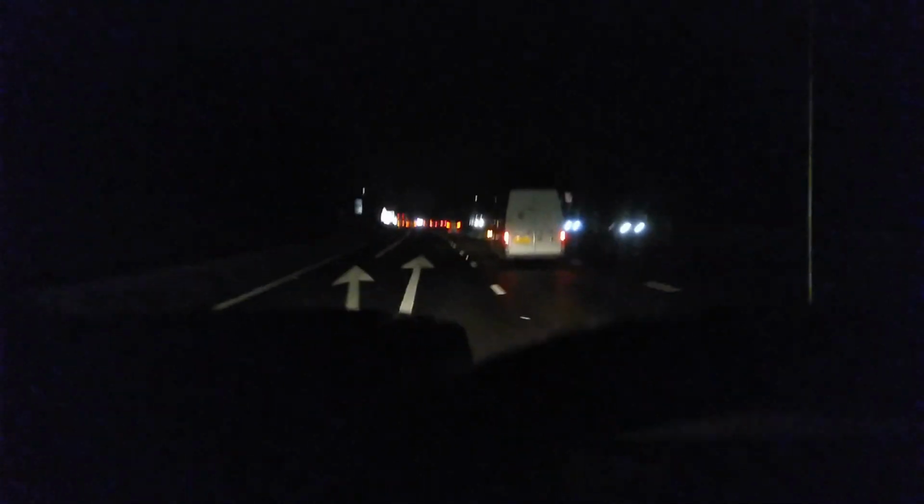This part of the M6 is also known as the UK's largest car park. Very frequently this has problems. Another services there. I never know if it's Sandbach or Sandbach. Anyone tell me how you're supposed to pronounce it?